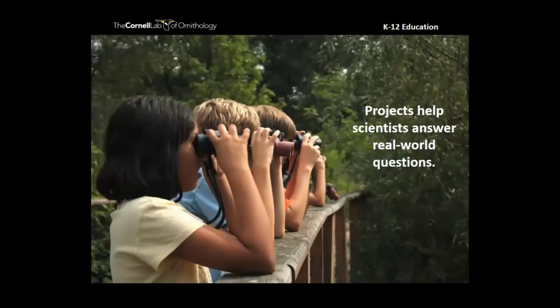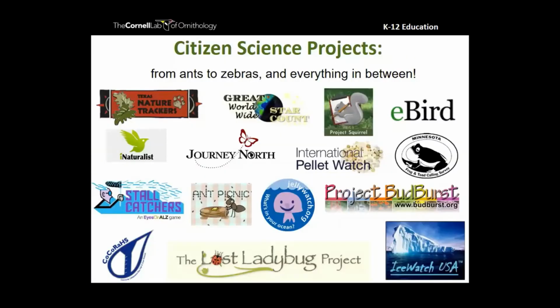And one of the things that all of these projects have in common is that they help scientists answer real world questions. So the data and information you're collecting is in service to something that goes beyond you. And there's also that concept of helping scientists to do their work. And I think these themes might come up again in what Leah will share too. In terms of projects, basically everything A to Z, everything ants to zebras. Many scales of projects. Most of the ones I've got listed here are either nationwide in scope or international, or in fact global.